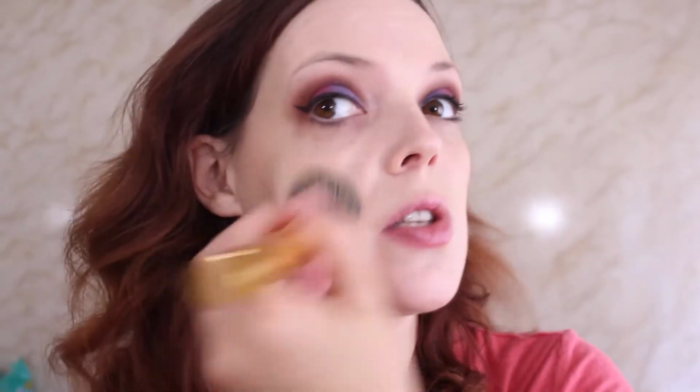All right, so I feel like with a brush, I got more coverage right off the bat, but it looks pretty nice applied with a brush as well. So I think you could use either beauty tool. I think it looks just as good with either.